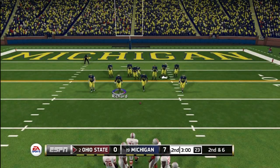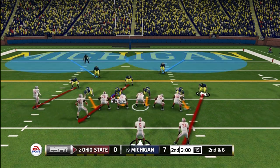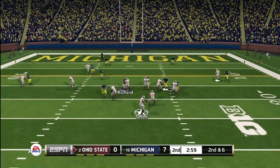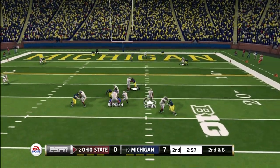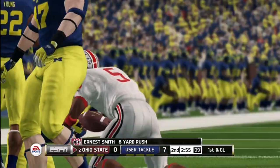And we're back for more action here in quarter number two. Tries to buy some time. Runs with it, and he's got room. What a play to set him up with a first and goal.